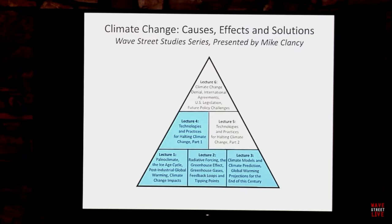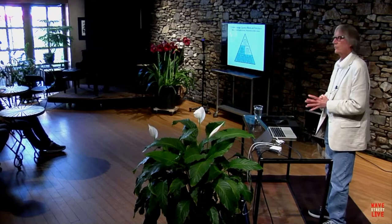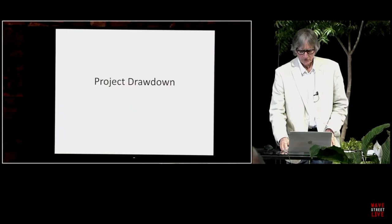And I want to move through that material fairly quickly because I want to take a more forward-looking view towards the technology with regard to, for example, the things that Bill Gates talks about in his book. And I also want to talk a little bit today before we leave about geoengineering. So let's jump in with Drawdown and just a quick review.